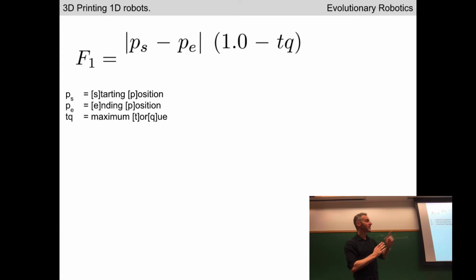Okay, so this second term is kind of interesting. This isn't something that we've seen in any of the evolutionary experiments so far. This is actually a manufacturability term. It's a term that's put in there to try and help make sure that whatever shape is evolved, it's something that can be physically manufactured in this case. So generally speaking, something that applies less torque is going to be easier to make in reality.